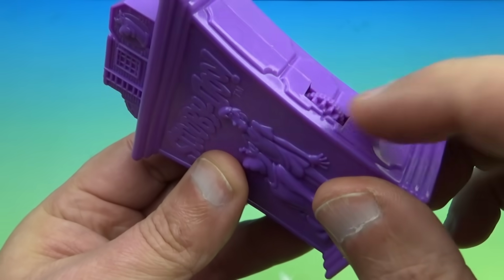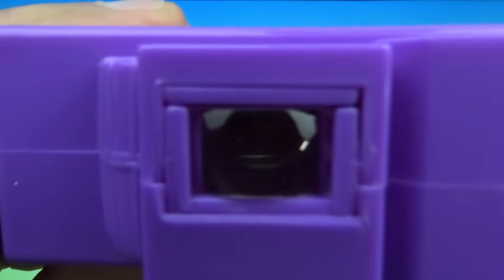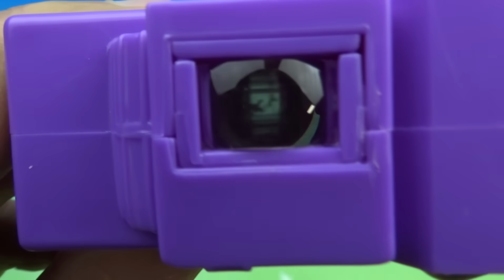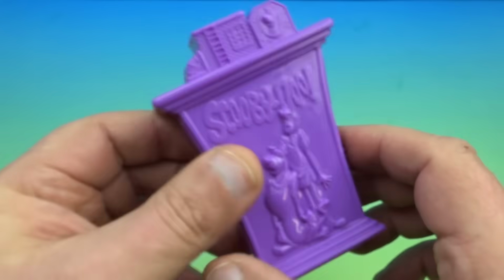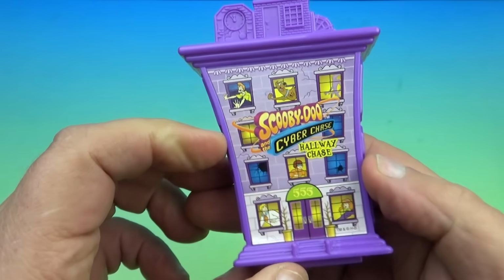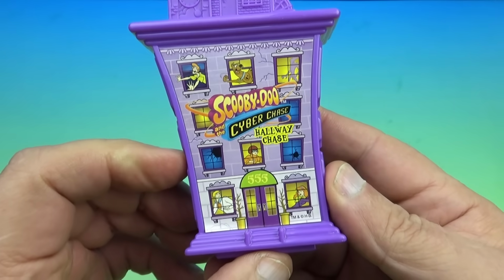But I'll do this for another second so you can get an idea what it's doing. And then you can spin the wheel back and forth. But ideally you want to spin it clockwise, which could go back and forth. And you just keep spinning it, and this shows Scooby and the gang just running through the hallways being chased by ghouls and ghosts and such. This is actually a really cool toy. I love this little thing. And that's it. So there you go. It's the Hallway Chase Viewfinder.